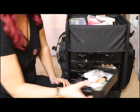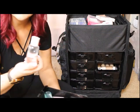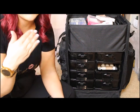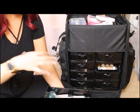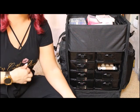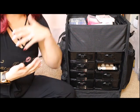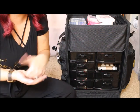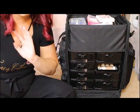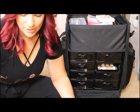The second drawer is all of my primers and setting sprays and hand sanitizer. So I always have hand sanitizer in here as well. Obviously you need to keep your hands sanitized. I like to sanitize my clients' hands as well, because usually I will have them put on their own moisturizer. Honestly, I prefer to have them do a few things. One, it makes my job a little bit easier, but two, it just gets it done faster, and they know how to put on moisturizer and lip balm. So why not have them do it for themselves? Occasionally I will do it, it just really depends on my mood, but sometimes I will have them do it, and I feel completely fine with that.